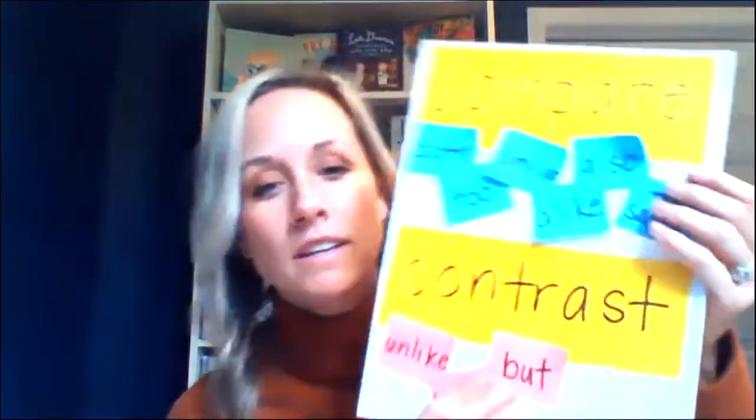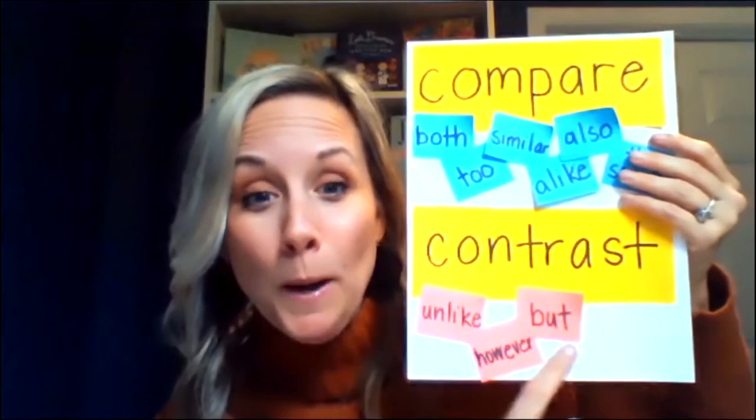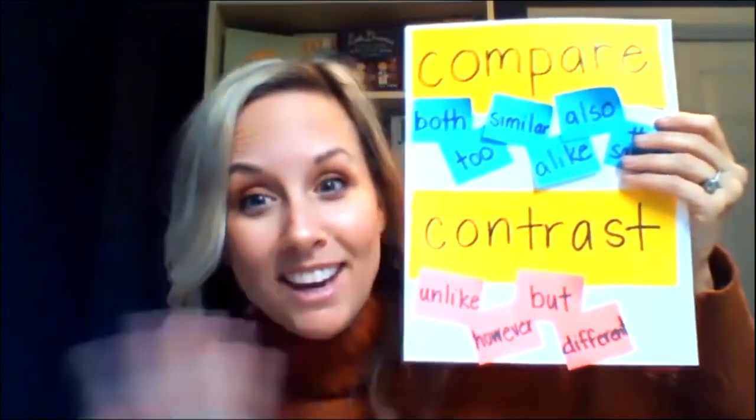How about this one? But. You can eat the seeds in a banana, but not in an orange. We're sharing how they're different. Which brings me to the word different. Oranges and bananas are different fruits because they are different colors.